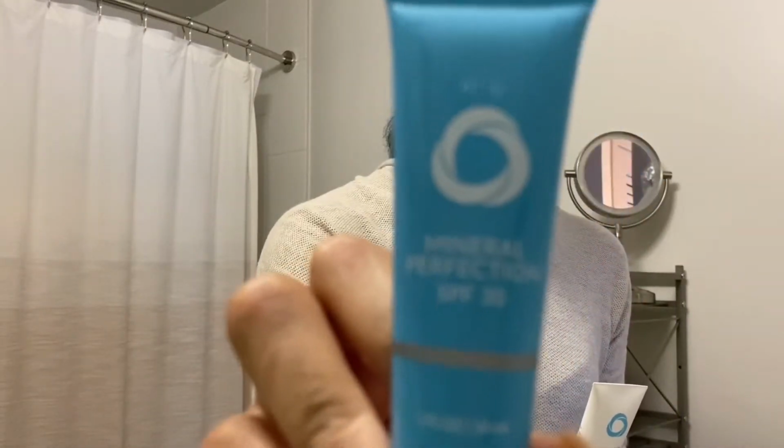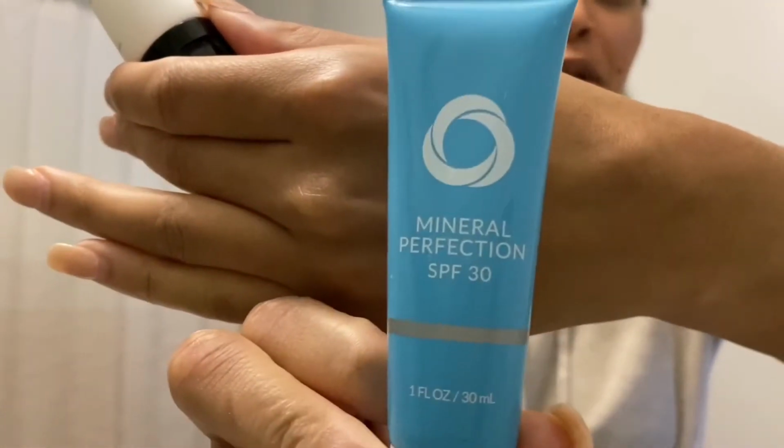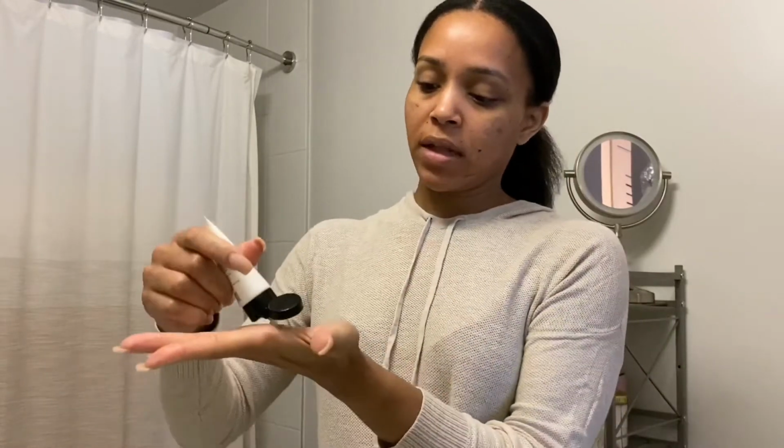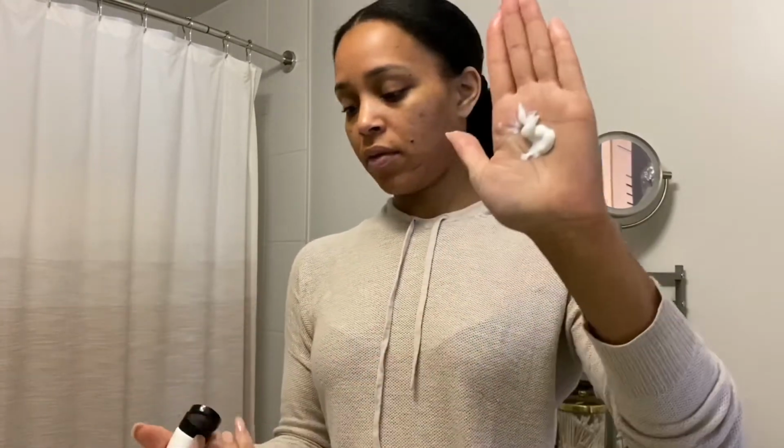All right, so it's been 30 minutes. I'm going to apply this. That is what YouTubers do. So I put way too much, so I'm just gonna balance that off with a moisturizer. Look at how messy. The second towelette will not be till tonight, which I will document.